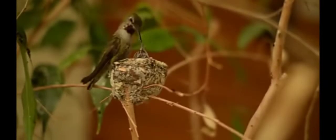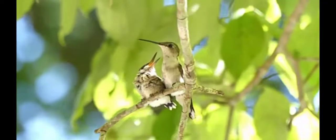The nest is designed specifically to protect the eggs from tipping in high winds, and the spider silk that binds it together gives it elasticity to enlarge as her little ones grow. The female hummingbird is a hard worker, but she's also a genius.